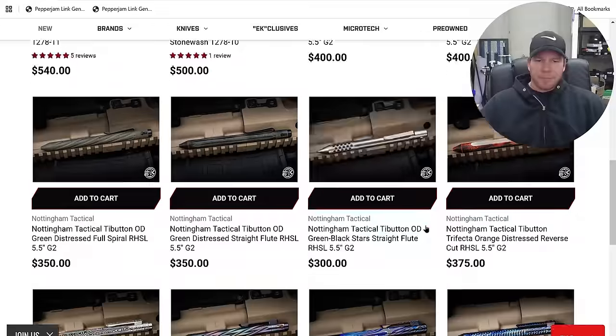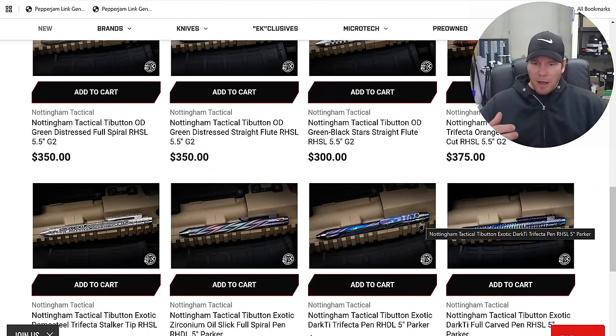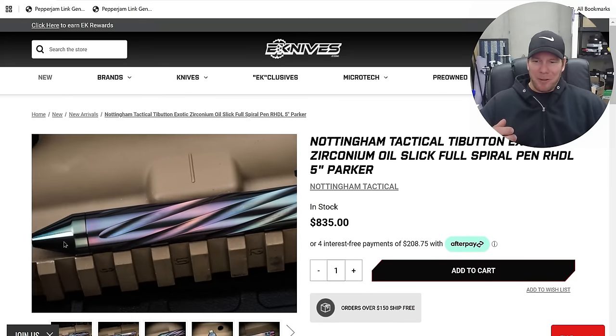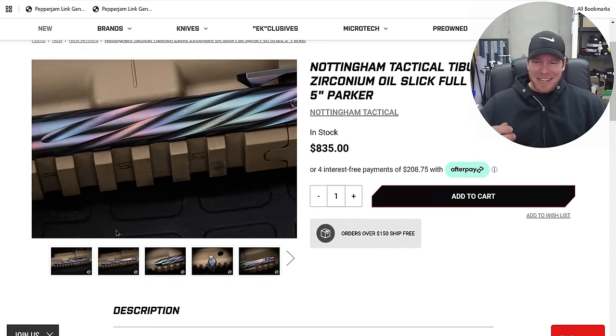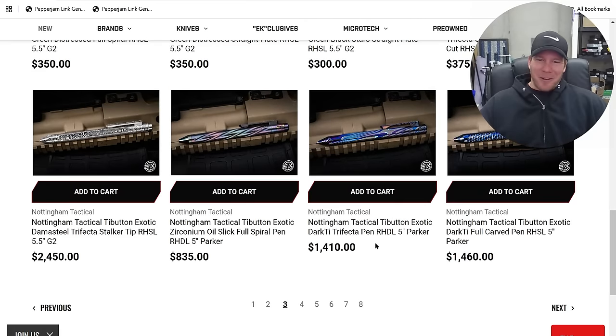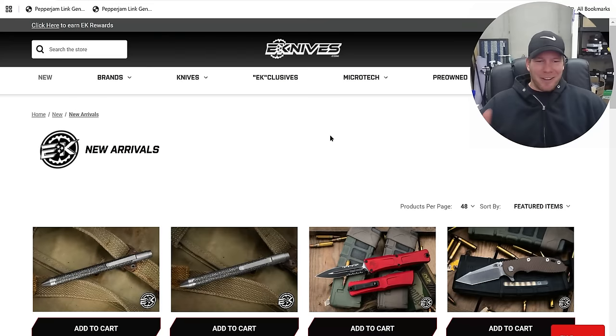Very cool. Nottingham Tactical Pens. Gotta admit, they look pretty cool. Zirconium Oils. Ooh, that's such a cool pen. Oh my gosh, it's $800. It's so cool. They got the Dark Tie, the Zerkatai pens, right? Really cool. I love those.